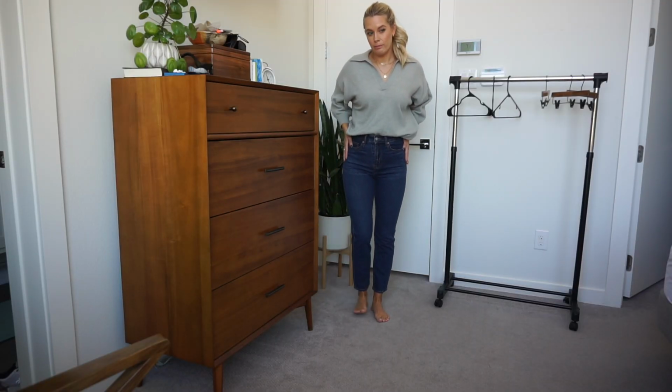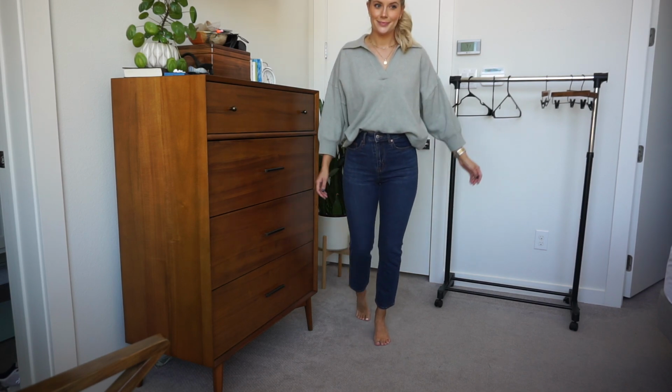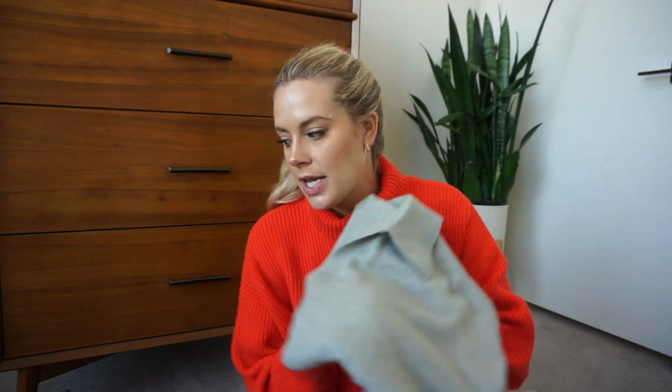I paired them with my other favorite H&M collared sweater, which Abercrombie just came out with one that's similar to this, and it's like triple the price. It's crazy. So I really feel like you need to shop around at different places to see different trends and what you're willing to spend the money on. Like a basic sweater like this, I would hesitate to spend too much money on it, even though I've worn this so many times. So I'm really glad I found this one from H&M. I got this in a small, and I love this green sage color.